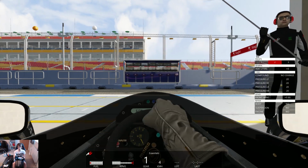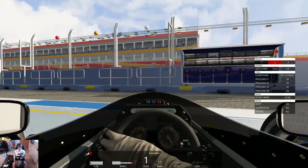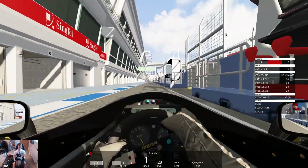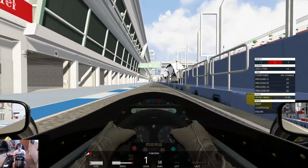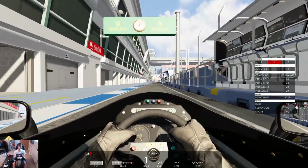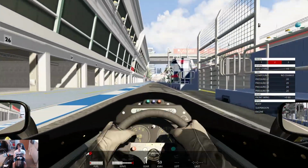Singapore is definitely not a track that I'm a fan of, particularly. It's just not a track that suits my style, at least I've never really found a rhythm around this place, so we'll wait and see. But today I just wanted to do a bit of an experiment, hopefully something a little bit of fun.